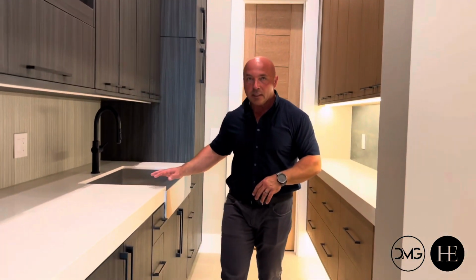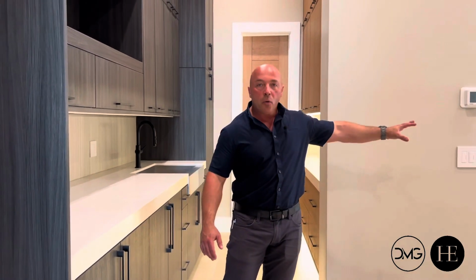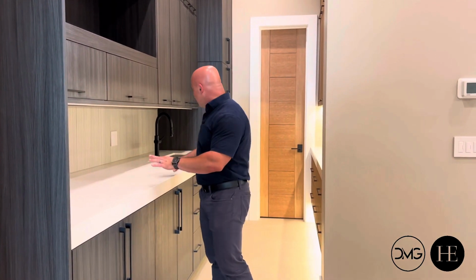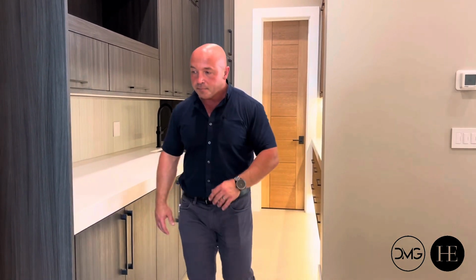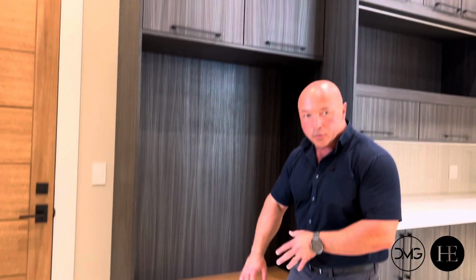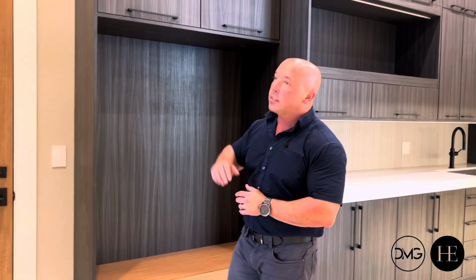You've got this additional sink. So if you're holding big parties, you need that additional prep space. You don't want it to be out in the main room where it looks dirty. Bring it all back here and you can prep everything and have it all ready to go. You've got this nice little bench here. Again, you can come in, they can throw their shoes and stuff in there. Tons and tons of cabinetry.